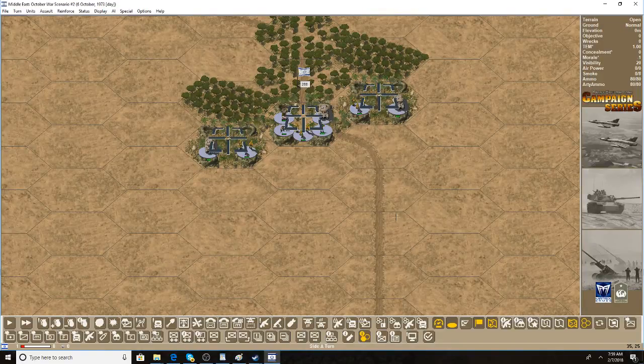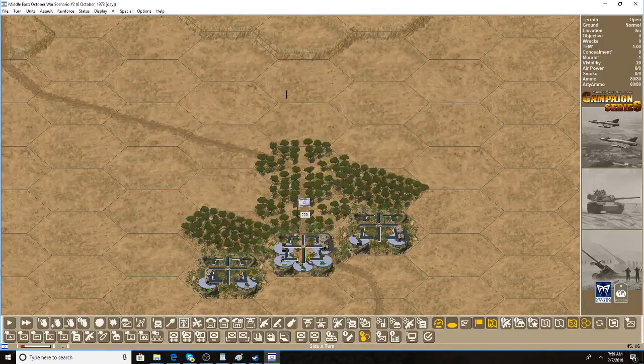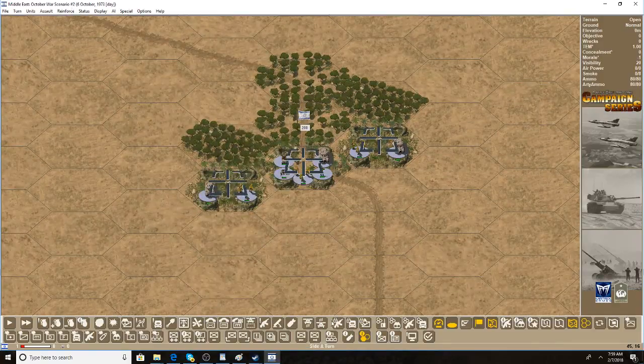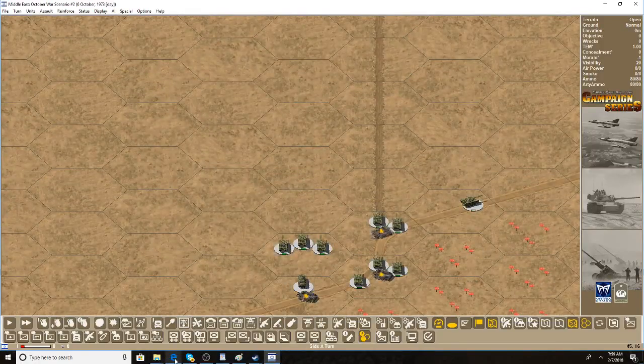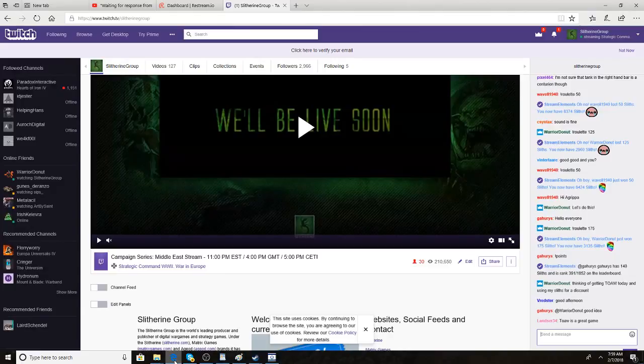But again, it's tough. Now, this one that we're doing right here, the October War scenario, I love the October War scenarios. There's a lot of them. And if you're looking just for a quick fun game, I highly recommend these October War scenarios. So without further ado, we're going to get started. I'm going to take one more look over here.